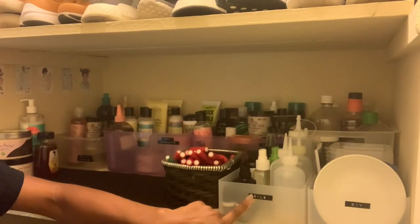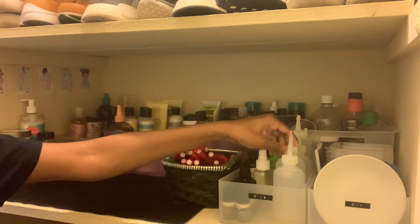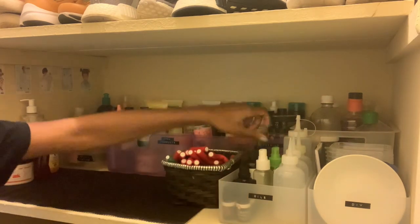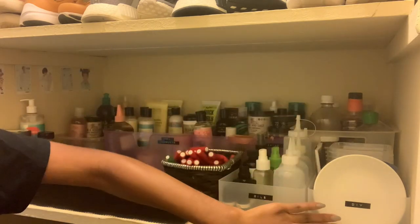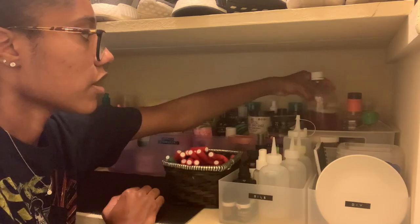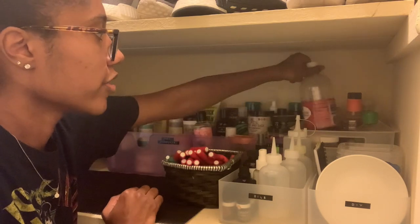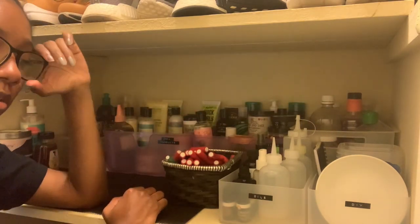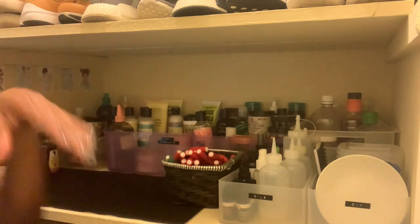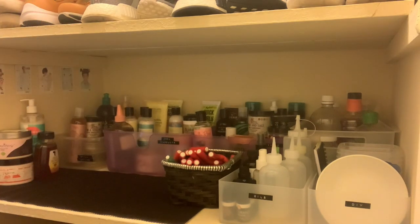And then over here, as you can see, I put a label. So these are my oils and also my applicator bottles, but it's mostly my oils and my essential oils and stuff. And then I keep my DIY stuff over here. So be on the lookout for some pre-poo videos. I might put some on my Instagram or my YouTube. I'm not too sure. I've been experimenting with a lot of products. And that's pretty much it.